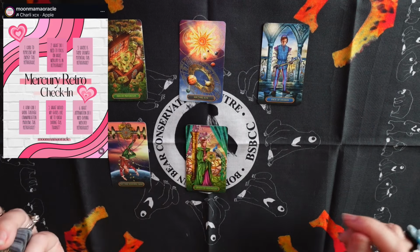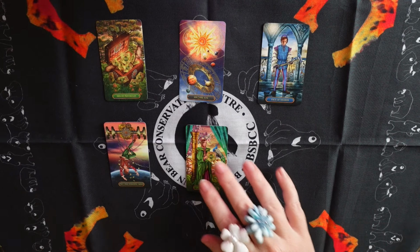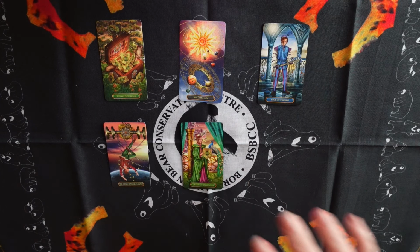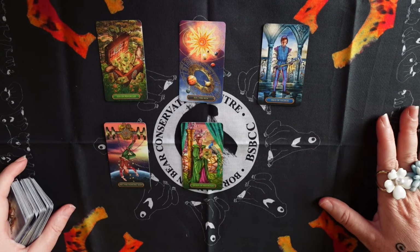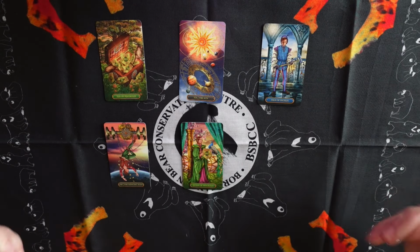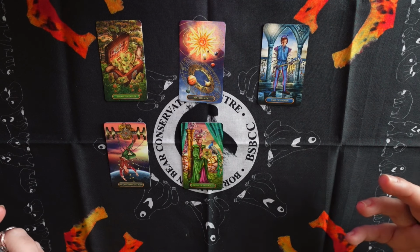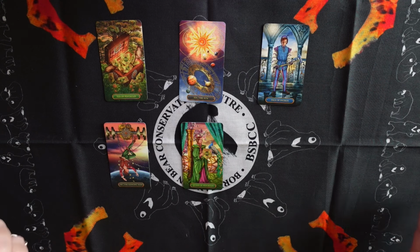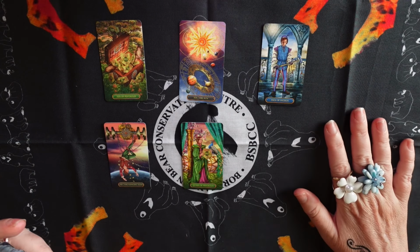So this one says, what would my guides like me to know during this transit? That is a very important card for me, because now more than ever, I feel really, really close to my guides. To me, my guides are my ancestors, and a few persons that were part of my life and that are no longer there. And so I feel them very close to me. I've been thinking about them for a while now, and I feel their presence in my life.